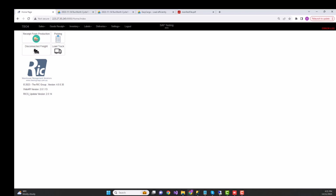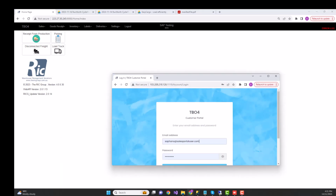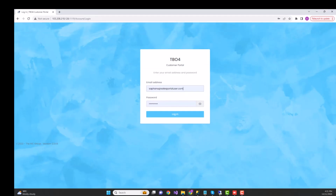The last part which I'm going to show you is the TBO4 customer portal. So let me show you that quickly as well. So this is the customer portal in a nutshell. Basically in the customer portal, you can see the different order stages in your warehouses. A customer service team finds it very useful to use it, or you can give it to the customers so that they can have an idea of what the orders are in their warehouse. So once I log into the customer portal with the required user credentials.